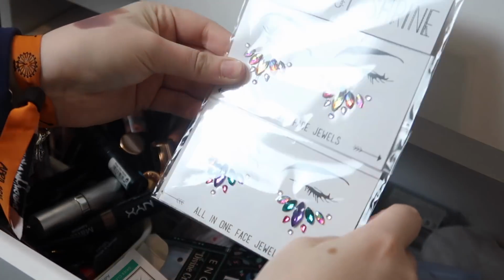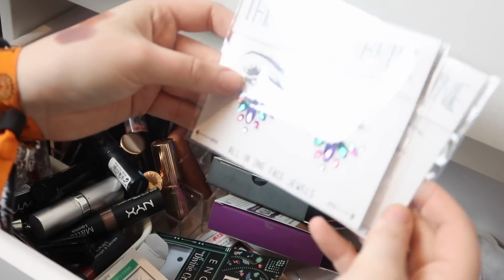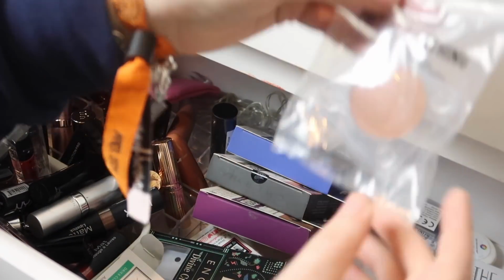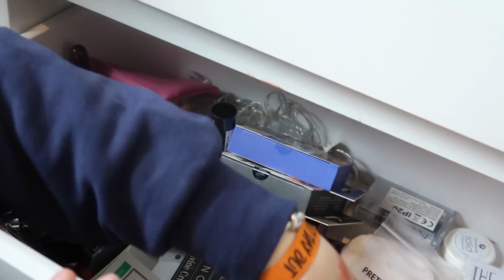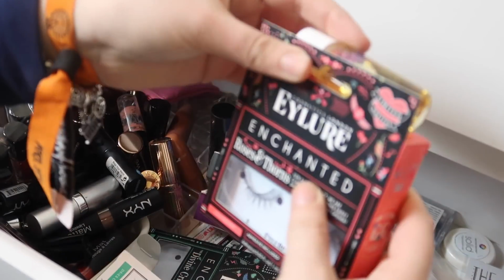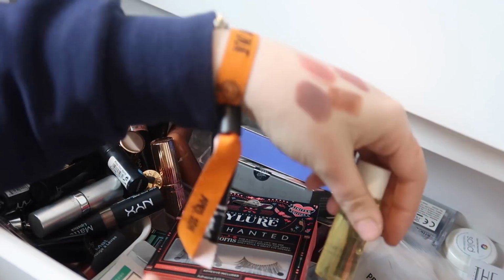Festival look is going to be coming very, very soon. I miss doing festival looks so much, so I'm probably going to use some of these Gypsy Shrine little things. I also have a Pretty Little Thing sample. I have a couple of these because I wanted to do a full face of Pretty Little Thing, but I just haven't got around to it yet. I've got another eyelash. And then I've got this little cleaner from Beauty Bay.